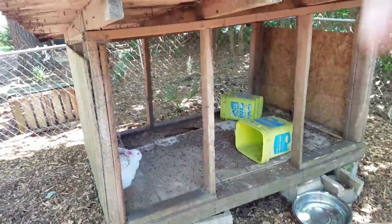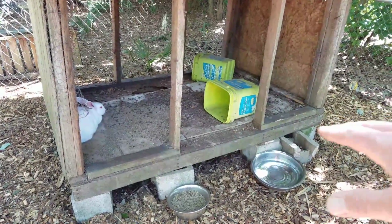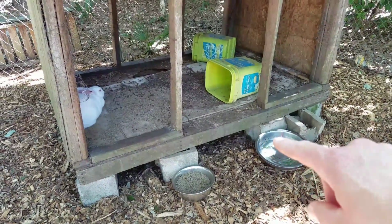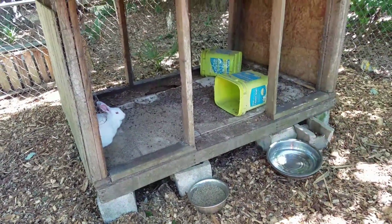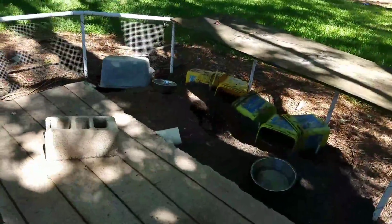Because of this setup and this old doghouse here, and them wanting to burrow and hang out and kindle their litters underneath there, I wasn't leaving them in here to have their litters. I was moving them out, and I was placing them in here.